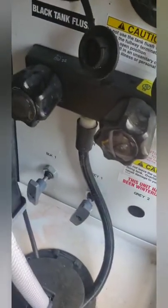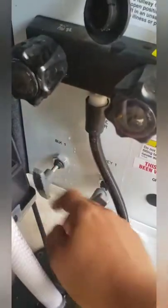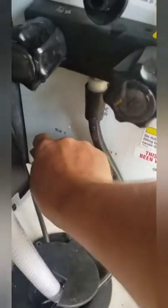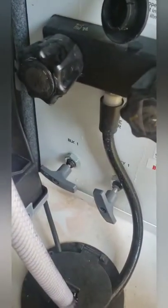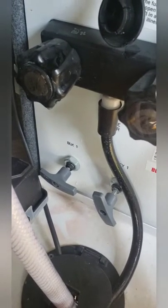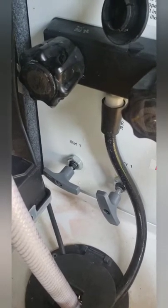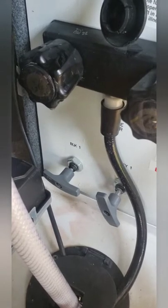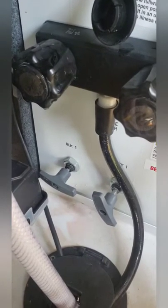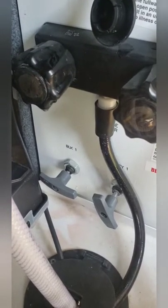So here we are at my tank valves. As you can see, my tanks are closed. There's the reason for that. This one here is for my black, this one's for my gray. The reason I leave them closed, unless I'm flushing or draining, is because your RV is set up with tanks and not a direct sewer line. This is not like your house, where when you flush it, it goes down to the sewer. When you flush anything down that toilet, it goes into a holding tank.